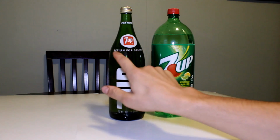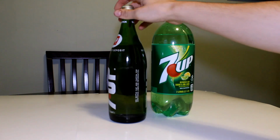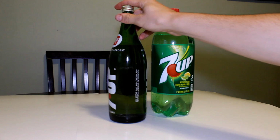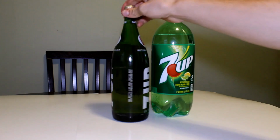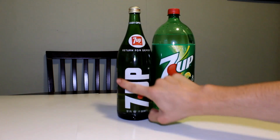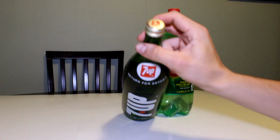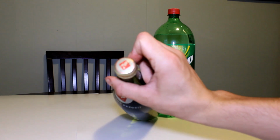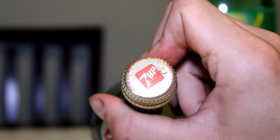It says return for deposit, but it's not really clear on, was the deposit back then 5 cents or 10 cents in Maine? I don't know what the deposit would have been back then, but this is a really nice bottle. You can see it's painted on there very nicely. The top is metal. The top also says 7-Up. And go ahead and zoom into that and get a shot of where it says 7-Up. The new cap doesn't say 7-Up on the top.